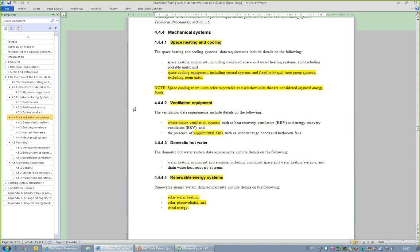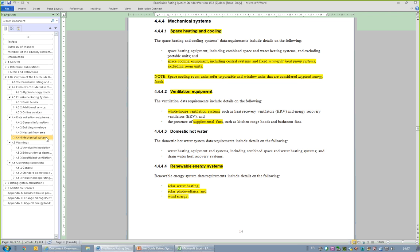Section 4.4.4.4, Renewable Energy Systems, lists the renewable energy systems to be assessed. While the inclusion of renewables is not new, the system is now clearer on how renewables are considered and limits eligible systems to on-site solar water heating, solar photovoltaics, and wind energy.